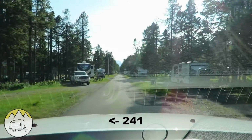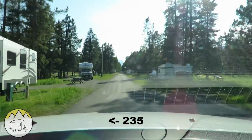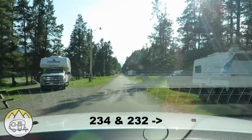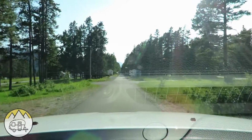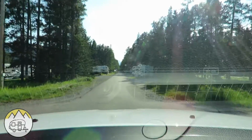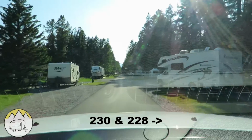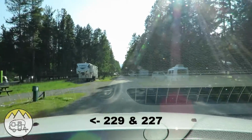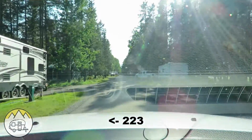There's 3 restrooms in each section, A, B, and C. I'll show you where they are on the other ones. I'm just going to kind of go through here a little quicker. Got a little bit of sunlight to the west. All the rows are orientated east-west. We're now heading west. It's 6 o'clock in the evening as I'm driving through the park.